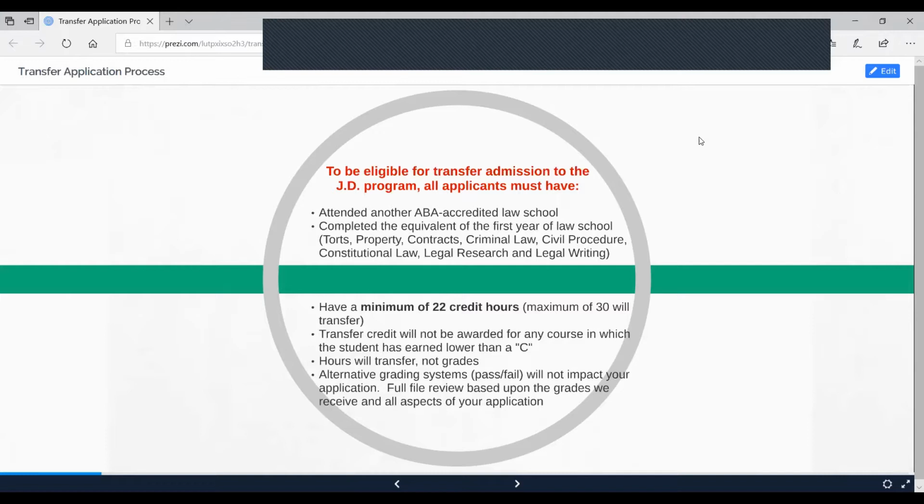Transfer credits will not be awarded to a class that has a grade of lower than a C. I've had a lot of questions about this this week. You first have to be admitted as a transfer student. Then we will look at your specific course grades and determine whether those credits will transfer. No grades ever transfer. I was a transfer student myself, to another law school, and that was really tough for me because I didn't get to transfer the A's or AB's or B's that I received. Only the credits, or the hours, will transfer, not grades.